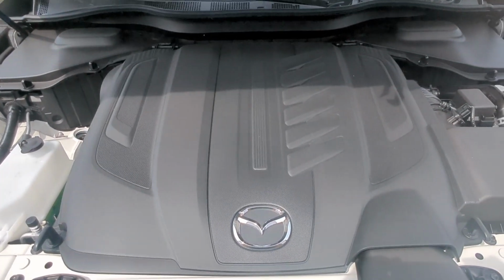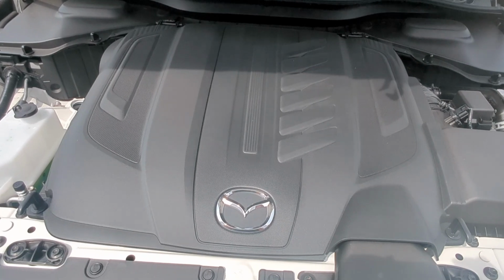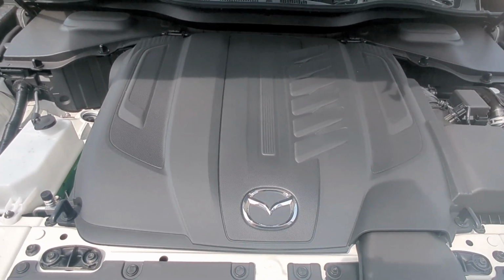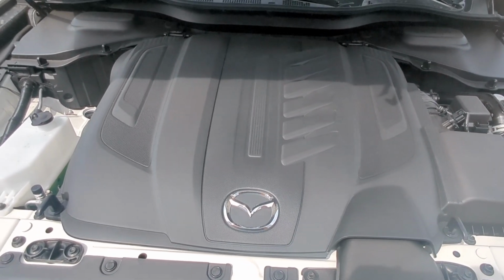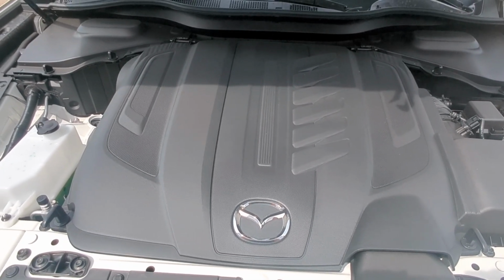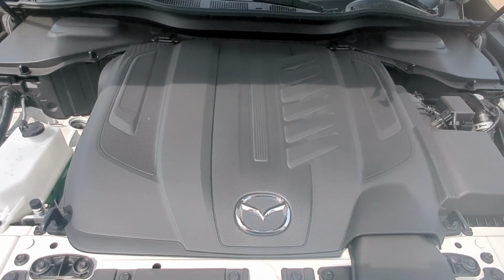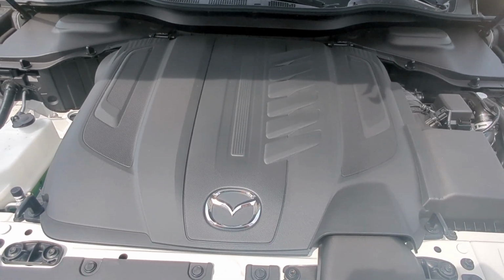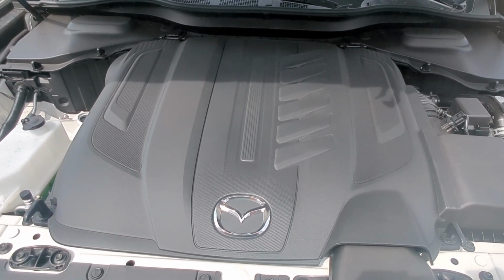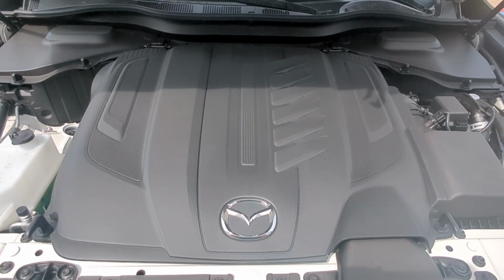Under the hood of this vehicle, as you can see, this being the top-of-line version of the CX-70, we have the 3.3-liter turbocharged inline 6-cylinder engine. As you can see, it produces 340 horsepower and 369 pound-feet of torque. And you'll be getting right around 26 mpg average, as this vehicle is rated at 24 city, 28 highway.